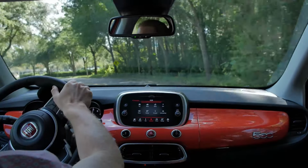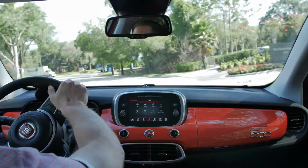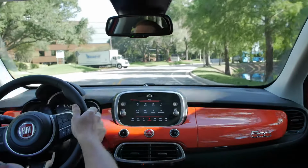It actually has pretty wide tires as part of a package, so it does grip and set in, but then there's nothing like linear about it, and it just feels like we're about to tip over. Oh my God. I've taken this exact corner in the Jeep Wrangler, and I don't know if it felt this tippy, to be honest.